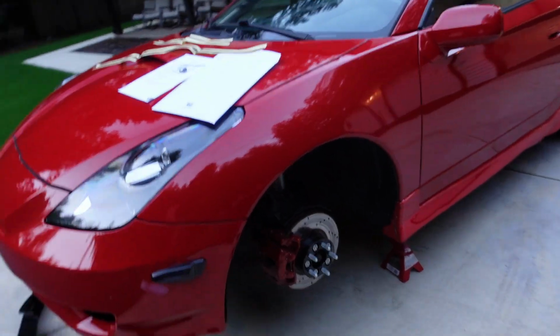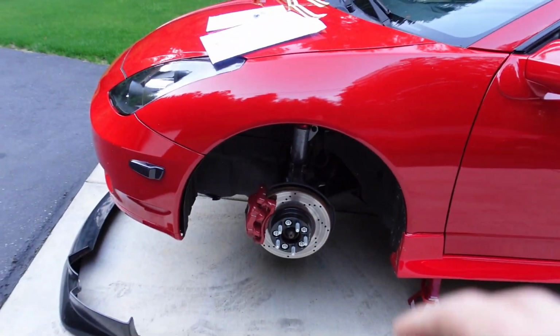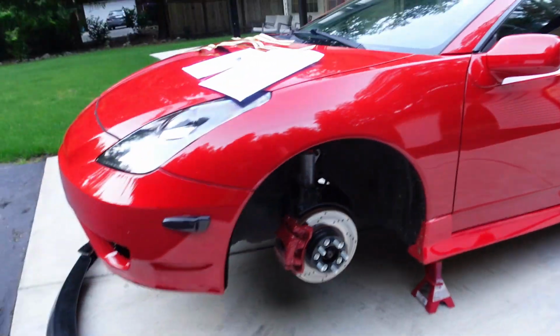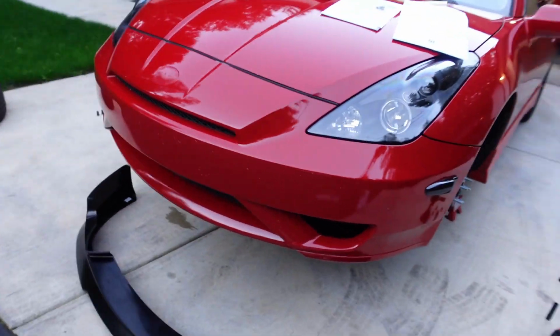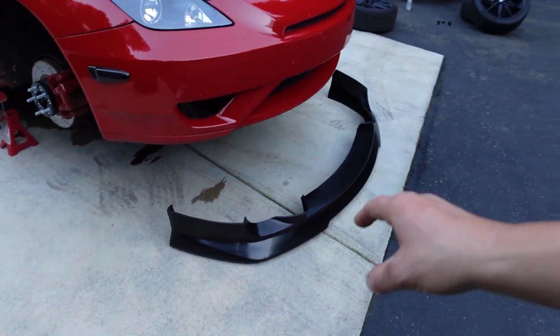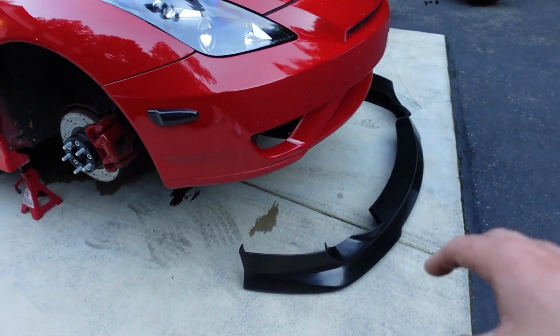I do have a wheel well on this one. I did pull off the wheels on both sides. You guys can see my very expensive coilovers, which I want to put on my other car, but I don't think I'm going to, but I want to. That being said, we're gonna put the lip spoiler on now. It should just fit on perfectly.